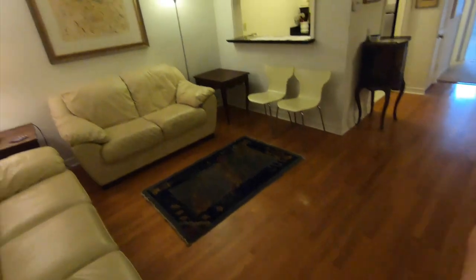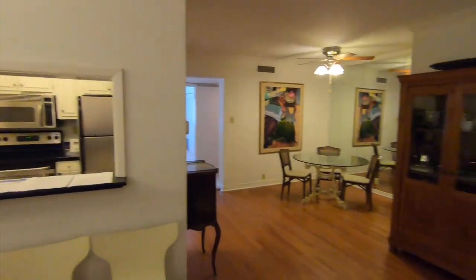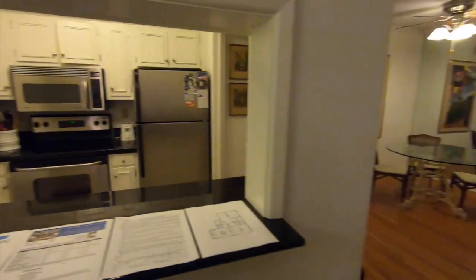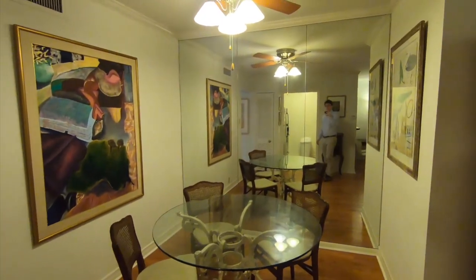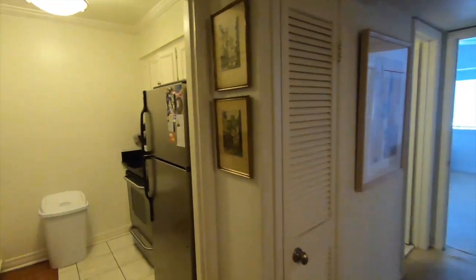I love the floors in here. Great to see some real wood. This is our living area here. I like how they have this open air between the kitchen and the living area. That's very good. And then our formal dining room with those floor-to-ceiling mirrors. That's good. It makes the room feel larger.